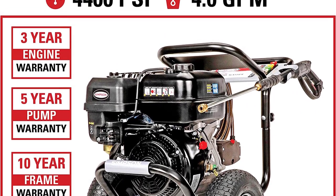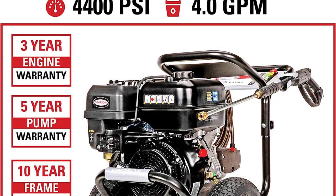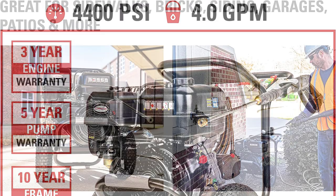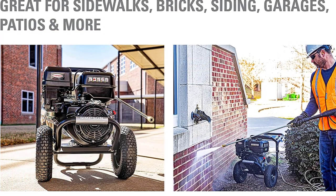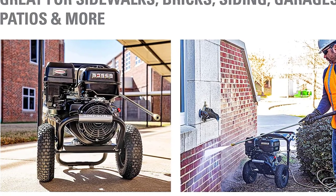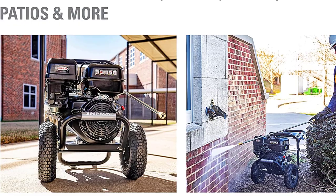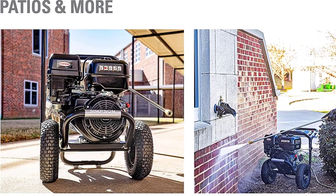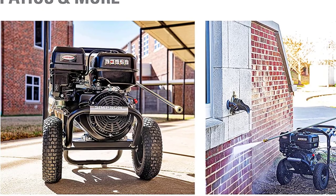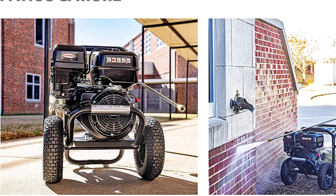the PowerShot power washer is great for contractors who specialize in deck cleaning, wood restoration, paint preparation, and all other professional services. Power and durability: a powerful, reliable, maintenance-free AAA industrial triplex plunger pump delivers 4,400 psi at 4.0 GPM and includes thermal relief to prevent overheating, power boost technology delivering higher pressure at the nozzle.